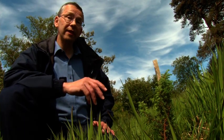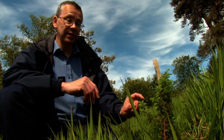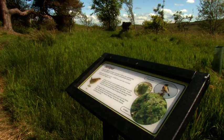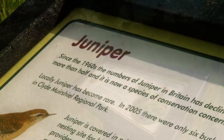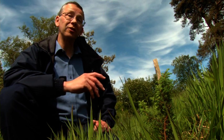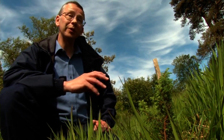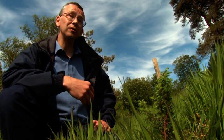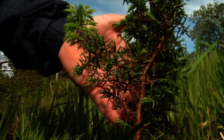We took a 5 centimetre cutting from the juniper, and then we put it into soil within a polytunnel, and it's sprayed on a regular basis by a sprinkler system. This moisture and the warmth within the polytunnel helps it to establish and grow fairly quickly, and after a couple of years we've got something that we can put out onto the hill, and then they perhaps grow a little bit slower after that.